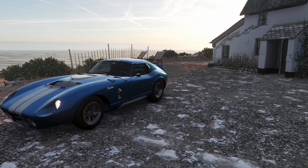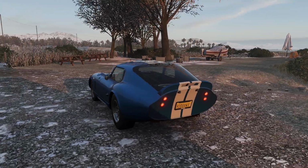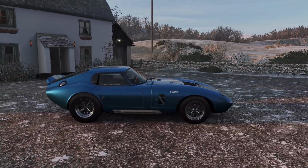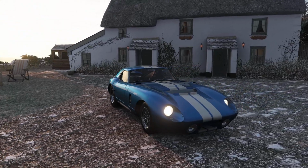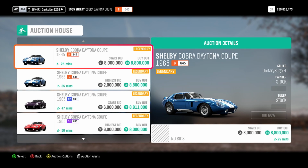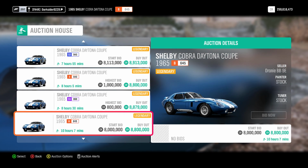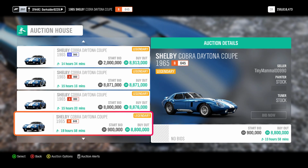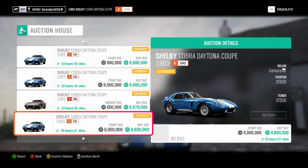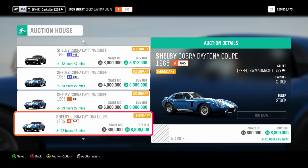And for the last two places, we have two classics. The first one, 1965 Shelby Daytona Coupe, which can be sold for 8.8 million in the auction house. So as you can see, you can even get some for just a couple of millions, so not for the full buyout price, as there are plenty in the auction house.